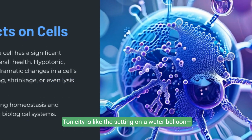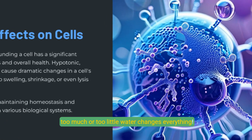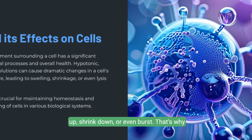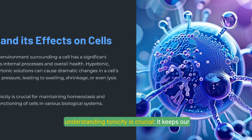Tonicity is like the setting on a water balloon. Too much or too little water changes everything. When a cell is placed in different solutions, hypotonic, isotonic, or hypertonic, it can swell up, shrink down, or even burst. That's why understanding tonicity is crucial.